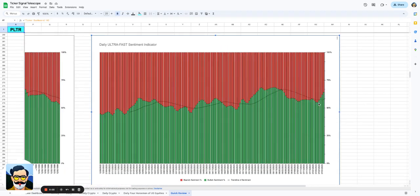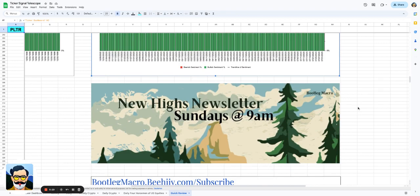When a pullback in bullishness in a stock only brings it down to 55% bullish, like it did on the 26th of July in my data, that shows you that the bullishness is not a catalyst-driven thing. It is the market. This is a change. But tell me what you think in the comments below.